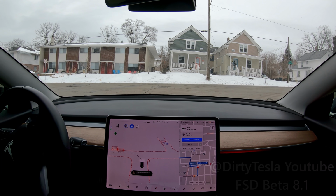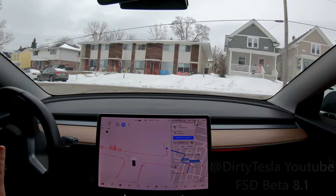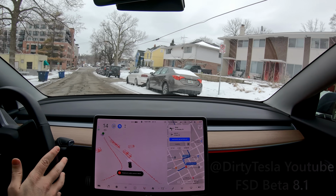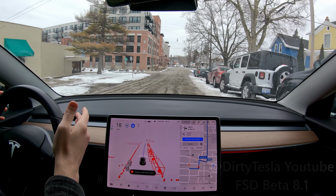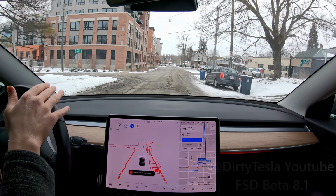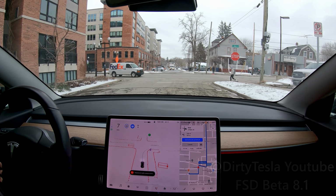So creeping, checking for visibility. This is also way improved in my opinion. The amount that it moves while creeping is reduced and the speeds are reduced. So it does seem more natural, like you're moving forward to get a better look. Not like you're gonna go and drive in front of somebody if they're coming, which is kind of how it felt before.